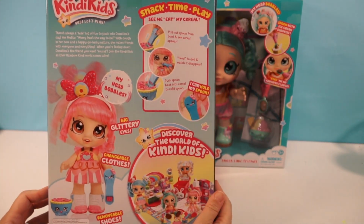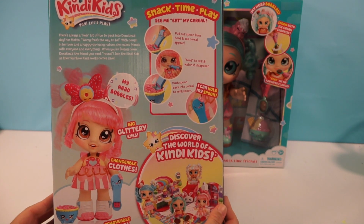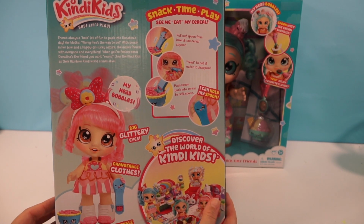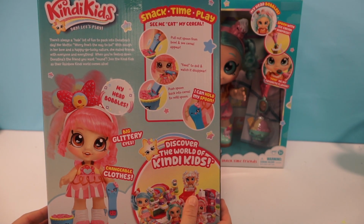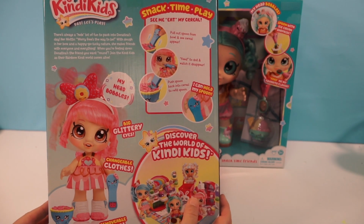Now, this series comes with four dolls. Today, we're only doing two. You know what it kind of looks like? A cereal box. Doesn't it? That's immediately what I thought. This looks like the back of a cereal box. So it says, snack time play, see me eat my cereal, pull out spoon from bowl and see cereal appear. Feed to doll and watch it disappear. Push spoon back into the cereal to refill spoon. I can hold my spoon too.